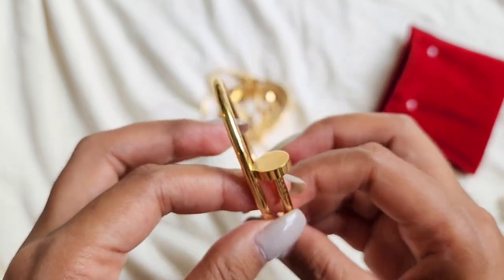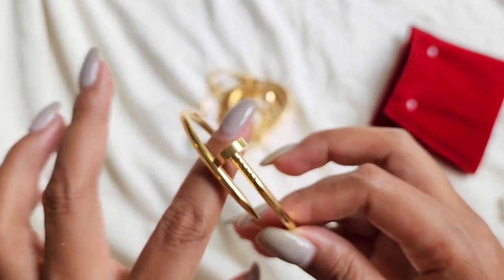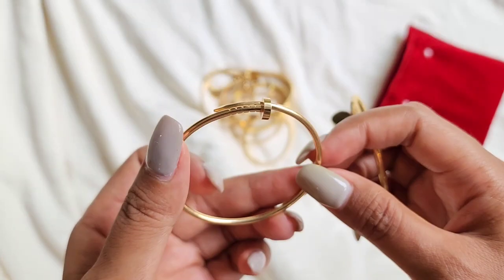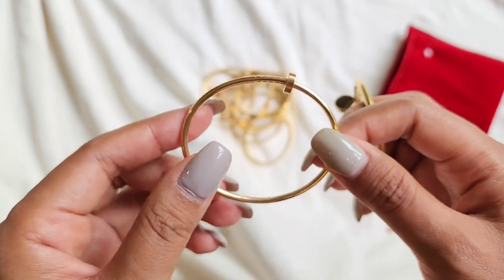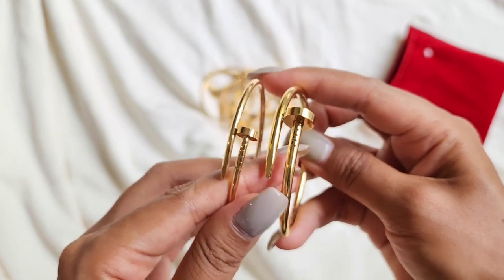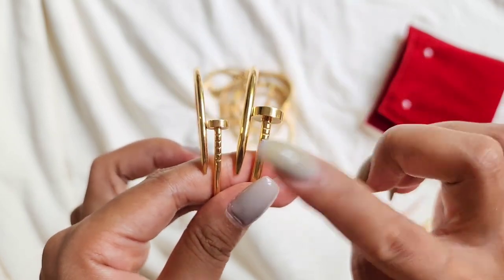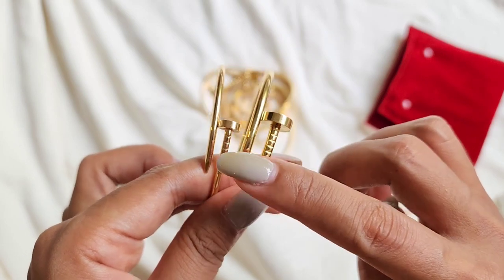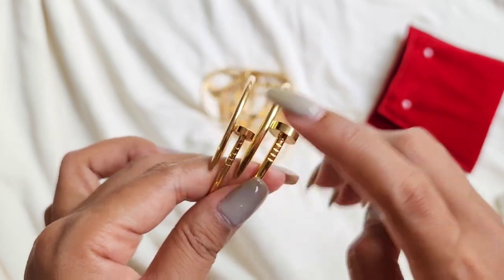Okay, so let me move to the next bracelet. The next one in my collection is the Cartier Juste un Clou SM. This one is rose gold, size 15. These two are the same size. The difference is only the gold: one is yellow gold and one is rose gold.